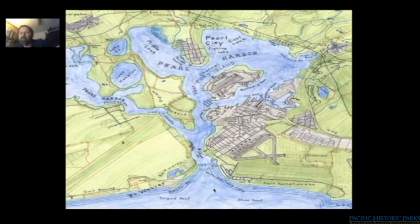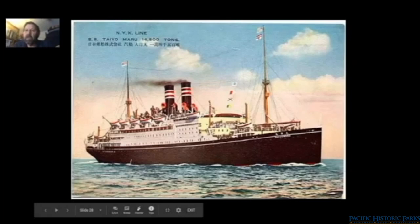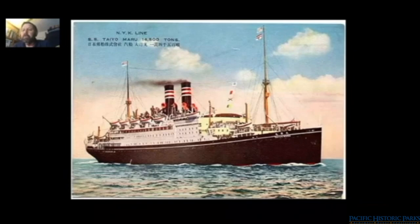One of the things that the Americans had to deal with is they had a consulate here in Honolulu. That is a picture of today's consulate, with which we have very good friendships now. But at the time there was another building, and that's where a Japanese naval spy came to Oahu for the purpose of scouting out all of these attack areas that I have talked about in the previous slide. Next. He came via this ship, which made regular calls, passenger ship, cargo ship, to Honolulu Harbor. This is the Taiyo Maru. Next slide.